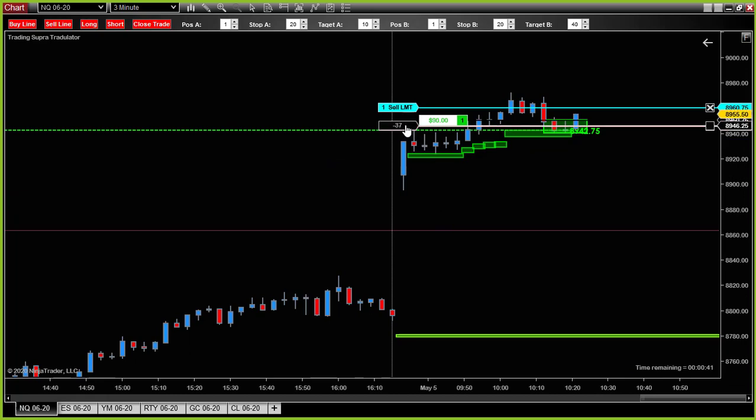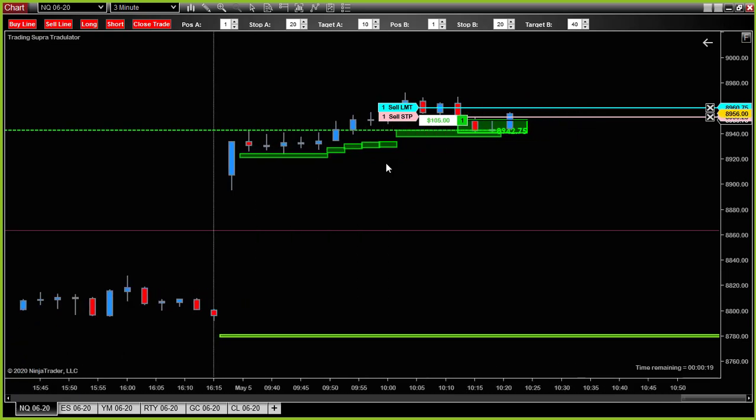NQ just hit the smaller target. Stop at the entry on NQ. So looking for 10 points in this NASDAQ push. Going to move the stop now to 53. Stops at 53.25. And looking for the market to push up about another 4 points, and that will be the slightly larger target of 10 points.